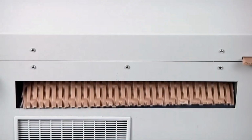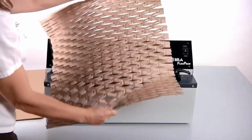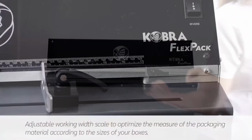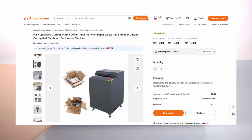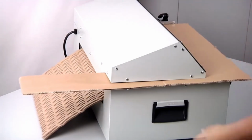With the explosion of online shopping, businesses are facing two major problems: a mountain of waste cardboard and the rising demand for eco-friendly packaging. You can solve both with a cardboard perforator shredder. For a startup investment of around $2,000, you can launch a business that turns trash into a premium product. The process couldn't be simpler.